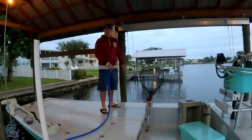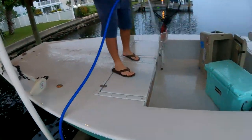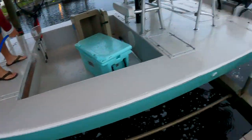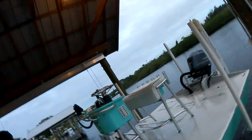Mark's slaving away. Yeah, Mark's slaving away like a good boy, getting the boat all nice and pretty.